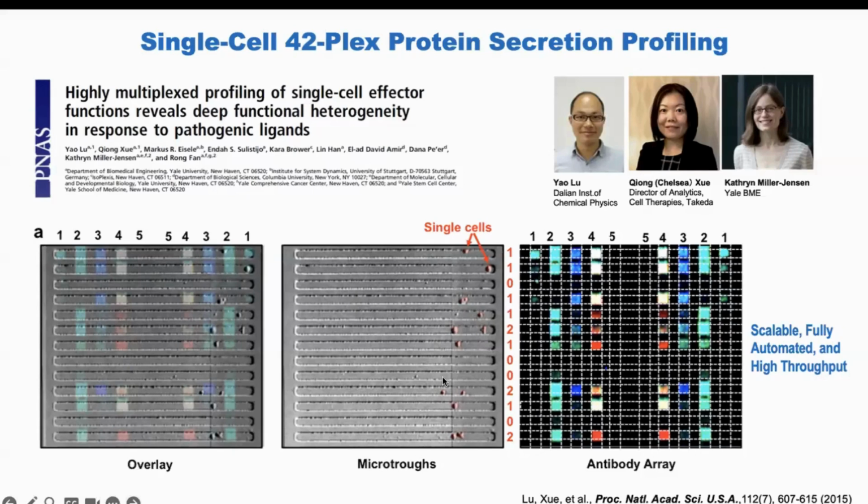If you just dispense the cells into those microtroughs, and they are encapsulated in the microtroughs, you put the glass slide on top, and you have the microarray running vertically as different stripes, and each cell in a chamber producing whatever effector molecules. You can capture them by those different stripes, and then you read out the different stripes using immunofluorescence, using the DNA microarray scanner, and you know what proteins are produced by those individual cells.